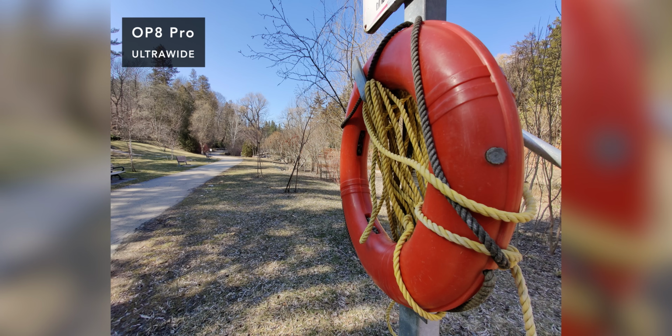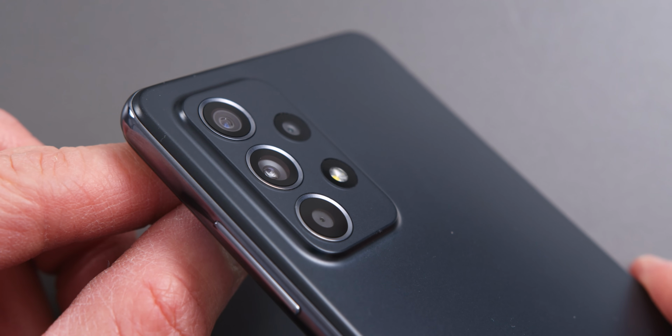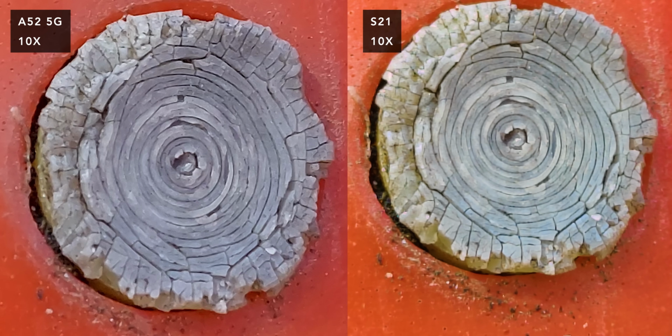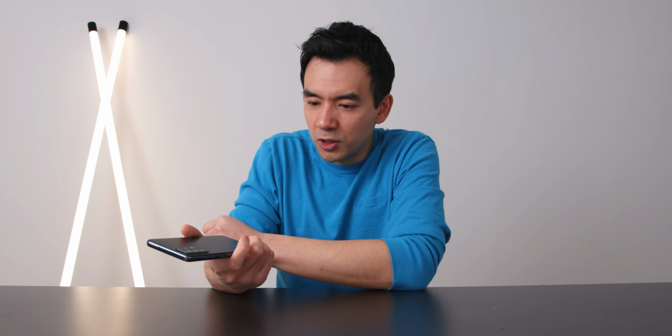But the zoom is what surprised me the most, I'd say. So this does not have any kind of optical zoom capabilities, right? It's all digital, but even at 10x, the images look reasonably clean. So I think they did a great job on the camera system. And I think for people that are concerned that at this price point, Samsung skimped on the camera, because that's a very reasonable suspicion, I don't think they did. I think that this year they have packed a very well-rounded camera system on the A52 5G.